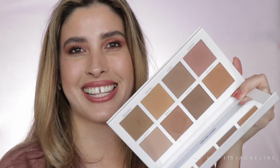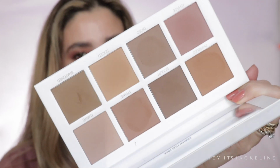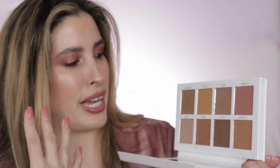And I was scared, freaked out about this palette because I was like, how am I gonna use all those colors that are so dark? One has a red, one kind of has a mustard color right here, one has more of a green undertone in there. I'm like, how am I gonna use this on my skin?